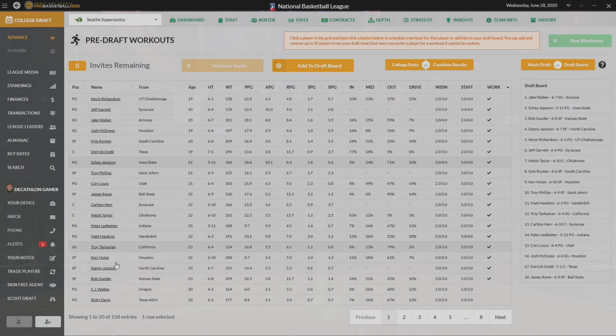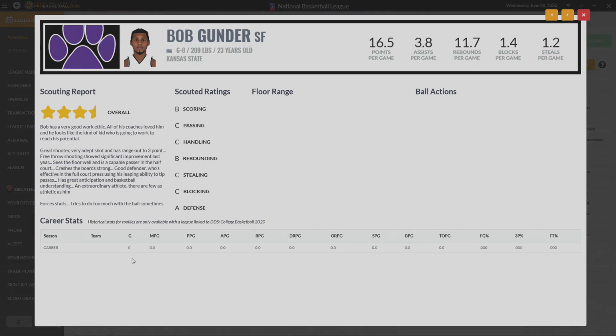But how is Gundar? That's the big question, is it? Scoring's good. Passing, handling are good. Rebounding's good. Defense, A. Bob Gundar. He might be my first pick. But they're saying overall 3.5 stars.